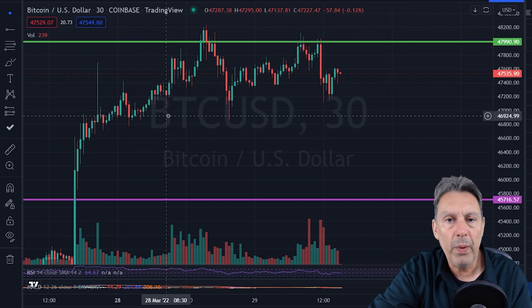Now I'm going to zoom all the way into the 30-minute chart. So this is Bitcoin on the 30-minute chart. Each one of these candles represents 30 minutes. So this is a close-up look, basically, of the last 2 or 3 days.